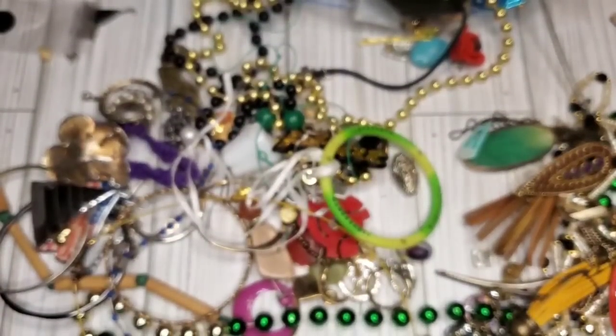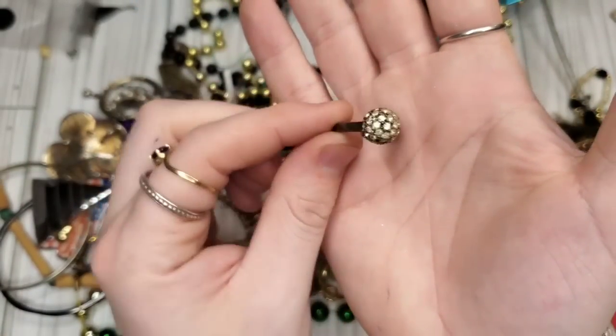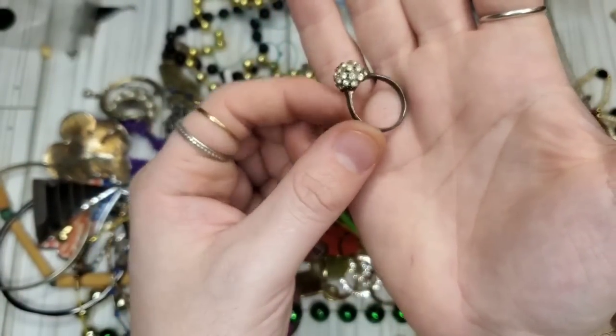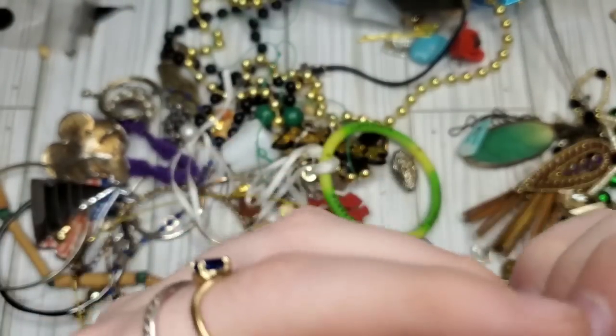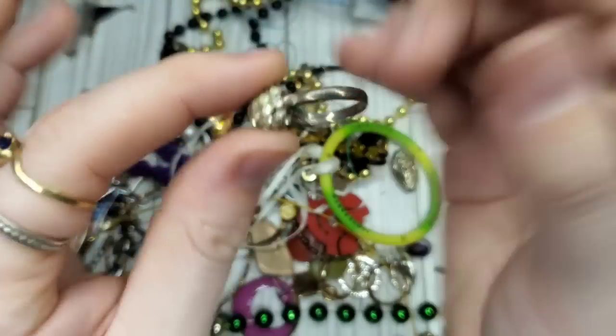That is marked 926, it looks like, but I think it's 925. We have a little 925 ring. It is very, very dirty and very, very heavily patinaed. But yeah, it is marked, unless it's fake, but it is marked 925 right there. Nice. Little 925 ring.